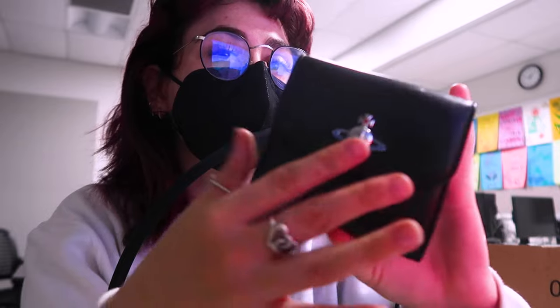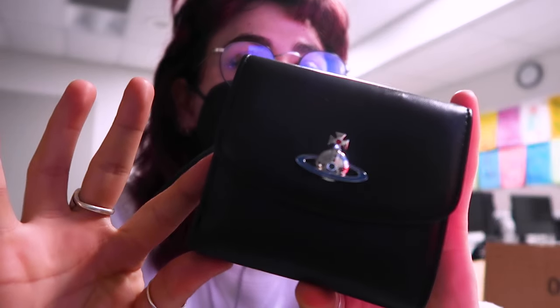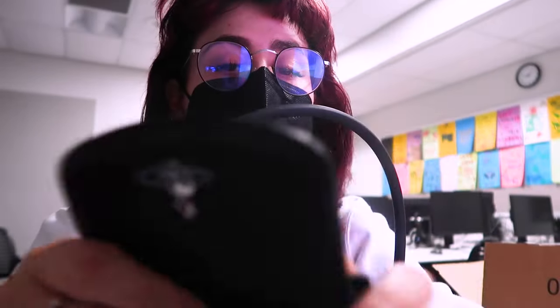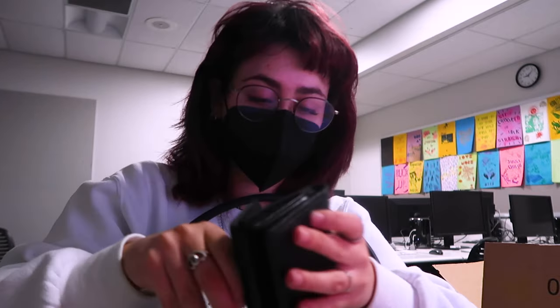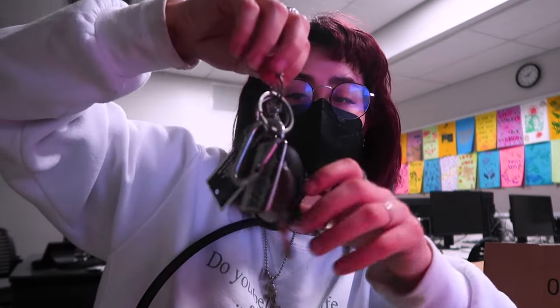It's my new wallet. You guys saw me kind of unbox this. It is so pretty. The leather is so nice and pretty. I have all my little punch cards in here. Yay! So we'll put that in the main compartment. I put all the chapsticks on the side. And my keys, which are kind of big, and my AirPods on them.